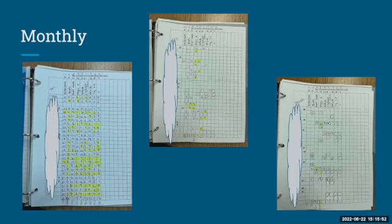So each month I'd record it on a new spreadsheet, and you do have links to those in the drive also. Links to those spreadsheets, the neater spreadsheets that are typed up, not these handwritten ones.